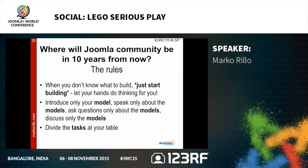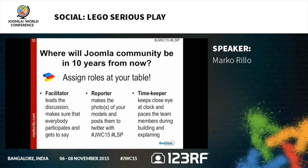So only through models. Then, the third thing is to divide the tasks at your table. There are three roles for this exercise that you need to have present at your table. First of all, each table should choose a facilitator. This is somebody who leads the discussion and makes sure that everybody at your table participates actively and has a say. The second role is the role of a reporter, somebody who has a Twitter account, somebody who has a smartphone and can take photos of what you have built.